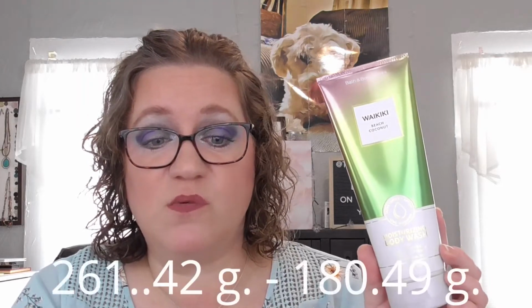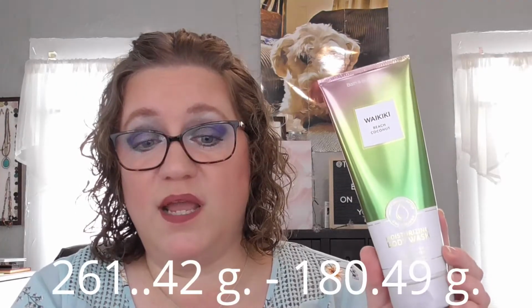And then along the same lines, I have my Waikiki Beach Coconut Moisturizing Body Wash. This went from 261.42 to 180.49. So I made a big dent on those.